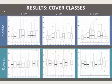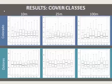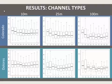And this is showing you the differences between the Colorado and the Dolores. Again, not a lot of strong trends that are surfacing here, which was surprising to our group. What you can see with the cover classes is that there is a slight increase in cover class on the Colorado as you move towards the 150 mark. But again, this sort of served as fodder for us to dive deeper. The channel types, again, this is across the 3 different Thiessen polygons. We wanted to do the same thing with the channel types because we knew the geomorphology and the veg were so tightly bound.